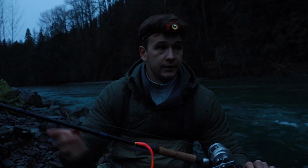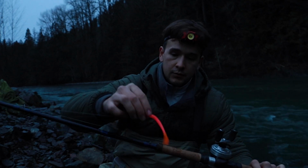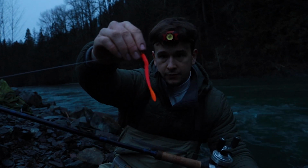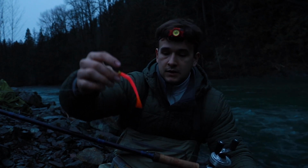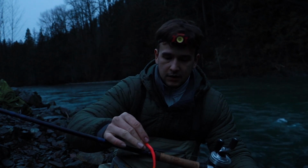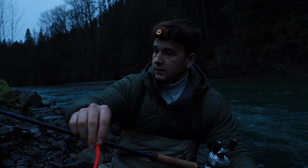This is gonna be hard without the GoPro. Anyway, finally time to fish. We're gonna begin using this beautiful pink worm tied on a jig. As I said before, I think these are the 1/16 ounce, but don't listen to me too much because I really have no clue. But let's get to it. Let's see what's up.